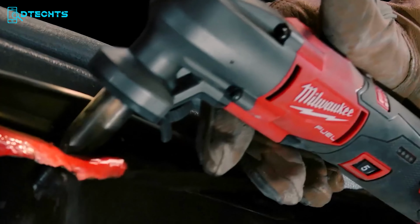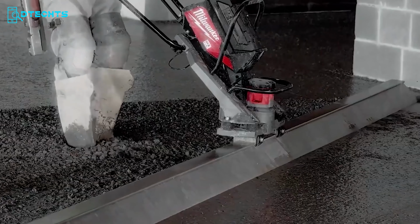Alright, that's the list of the 10 best Milwaukee Power Tools Part 9.